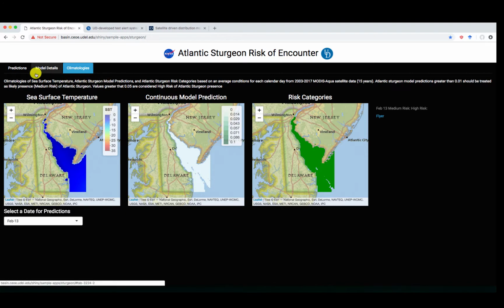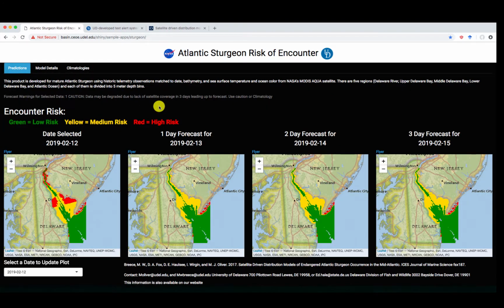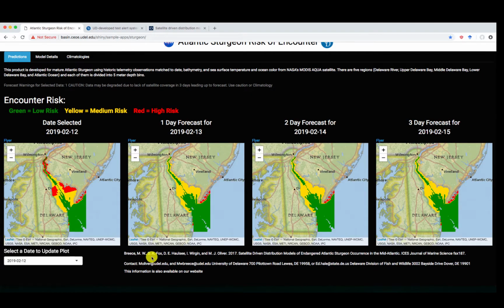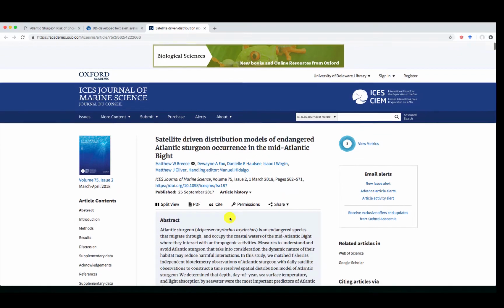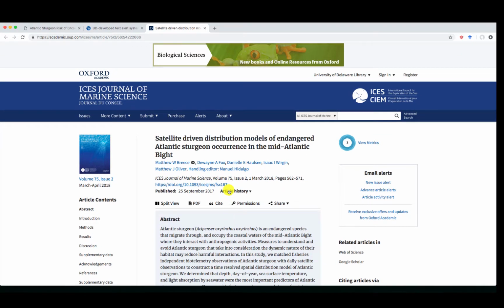Now, some of you may be asking, what is this model based on? This model is based on, if we go back to the predictions tab, this paper right here by Matthew Breese, Satellite-Driven Distribution Models of Endangered Atlantic Sturgeon. If you click on that, that will bring you to this tab, and you are welcome to read that. It's open source. It shouldn't cost you anything to get.